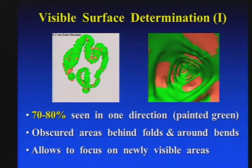So here we have a tool that supports the visualization or examination of the entire surface of the colon. In optical colonoscopy, we have 75%. The same thing is here. When we fly from the rectum to the cecum, we typically see around 75%, and we have to turn around and repeat this from the cecum back to the rectum.